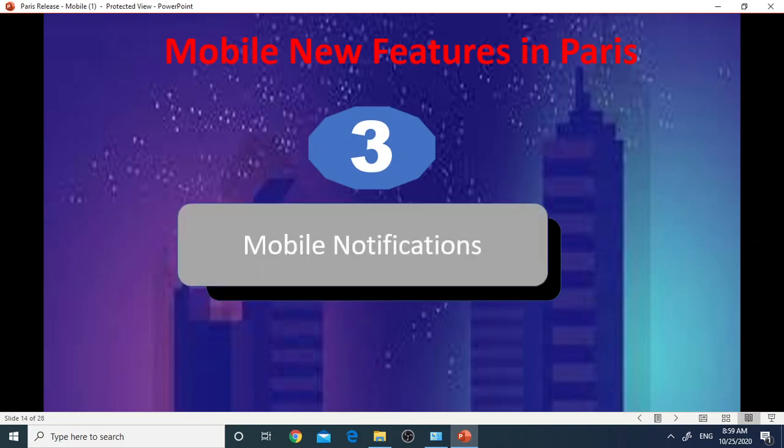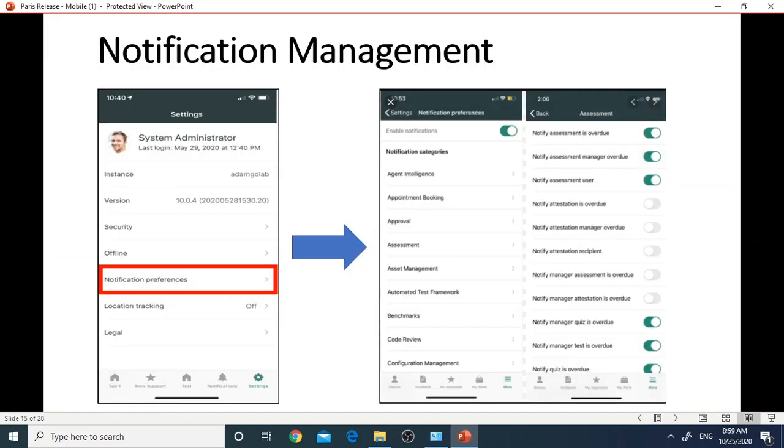Number three, mobile notification. In the Paris release, a new setting feature has been added for notification preferences. End users can easily configure push notifications. Users can control the push notifications they receive on their mobile device. Push notifications are organized into categories in this window. This is a category. When a user clicks a category, you have a list of settings for push notifications. You can either disable or enable notifications yourself.